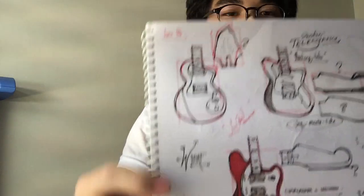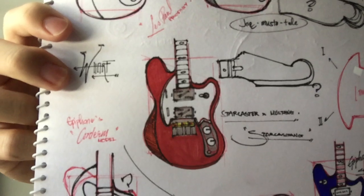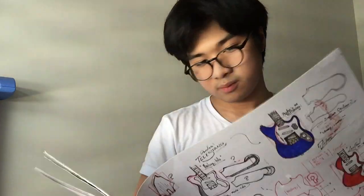But yeah, Starcaster. Sorry. Mustang plus Telecaster. So weird. Sorry, the Mustang Telecaster. Weird type thing. Two wide range humbuckers and a tele bridge. It's very weird. And then you have the. Yeah, I think this one made more sense.